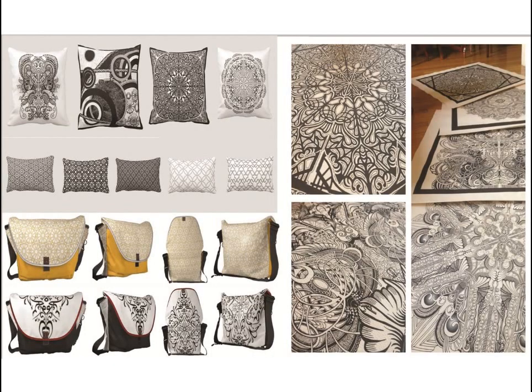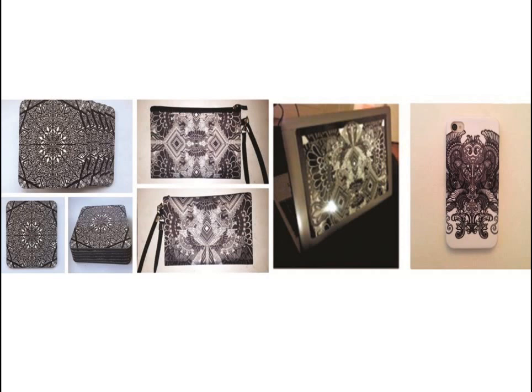Okay, so after coming up with all these artworks, I decided I want to put them on products. And I spent quite a few months just experimenting on different things. As you can see, we have pillowcases, we have messenger bags, and we have canvases, which is what these artworks were initially created for. Products. More products. We have coasters, we have a wristlet, we have laptop skins, and phone covers.